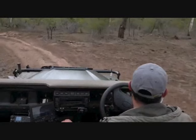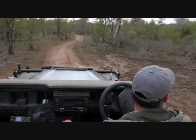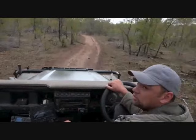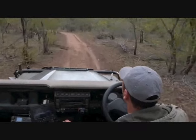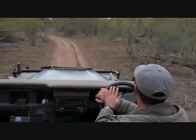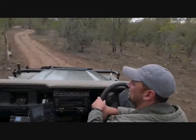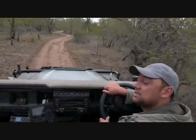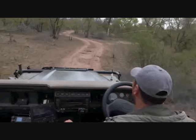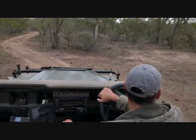Soraya has asked us an interesting question about sunscreen. Soraya would like to know, do all of us wear sunscreen while we're out on game drive? Yes, we do. My tan has got even darker the last little while I've been here, but we all do put sunscreen on. We have to, because the sun can get very harsh out here, especially the times that we are out in the afternoons. It's very, very hot, so we do need to wear sunscreen.